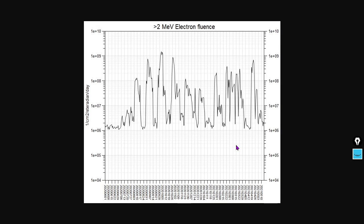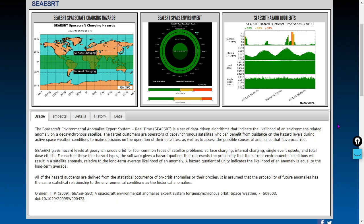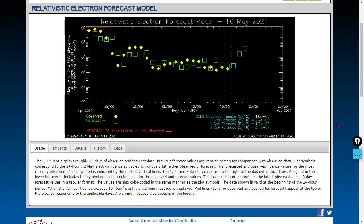And here's the relativistic electron flux over the past year. You can find that at solon.info. Here's the 3-day chart of the electron flux, and we're in just normal ranges here. We're expecting an uptick coming soon. We don't see any charging hazards right now, and here's the forecast model.